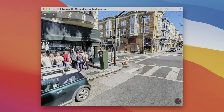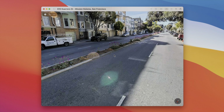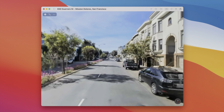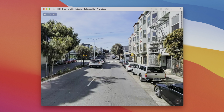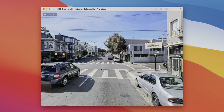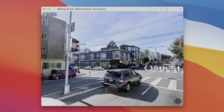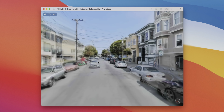Now, Look Around is basically Apple's answer to Google Street View, lending users a foot-on-the-ground first-person view around town. And let me tell you, I was impressed by how well Look Around performed and how smooth it was when navigating around supported cities when compared to Google Street View. But unfortunately, Look Around is still very limited and only available in a few metro areas, so it still has a long way to go before it becomes a true Street View competitor.